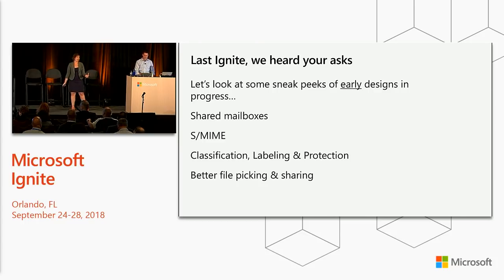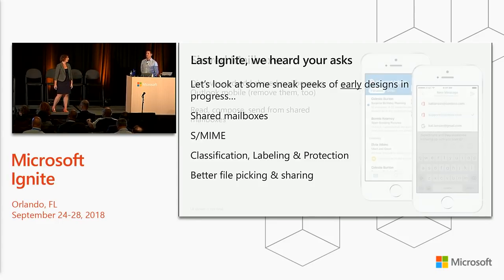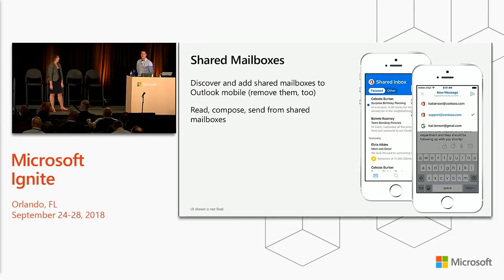So I was here last Ignite, and it was a great experience. I met a ton of awesome people, and a lot of them came up and said, we love Outlook Mobile, but here are some things that we need to have. And this was really the list. Shared mailboxes, S-MIME, DLP, and file picking that actually works. So we're gonna show you a little bit of early design mock-ups for these features. They are all in progress, but the designs will likely change before we actually ship them.